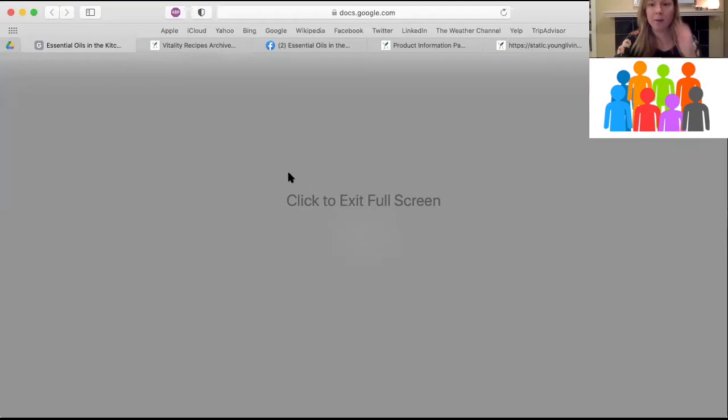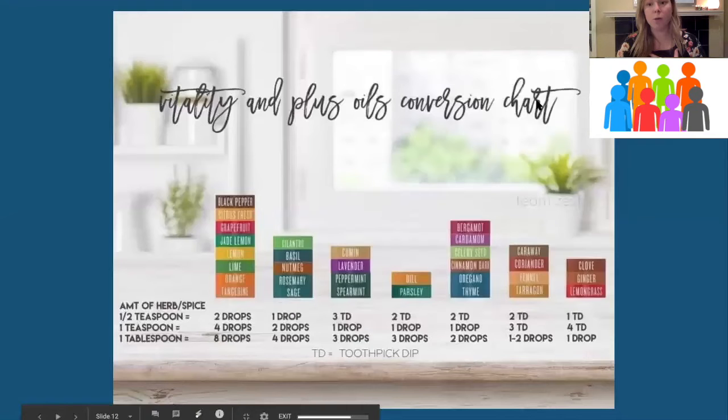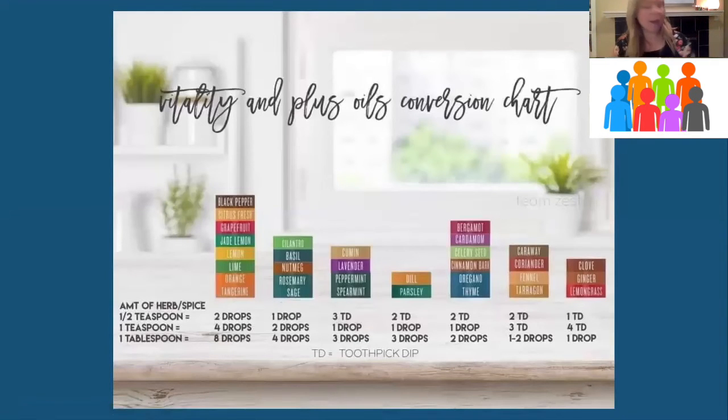That's some pretty handy chart, I think, right there, telling us all the different things that we can mix into our recipes and how you can transfer those herbs out. It's also a really comprehensive list. There are a number of oils that we can use on there, which is wonderful. There are a number of oils on there that are not labeled as Vitality or Plus line, and maybe we are just sold out of them, or it was a previous line and they haven't brought it back yet, that kind of thing.